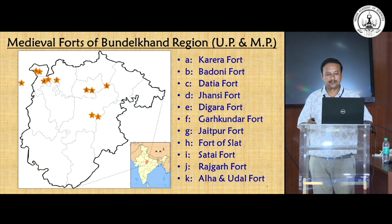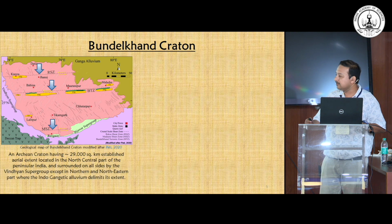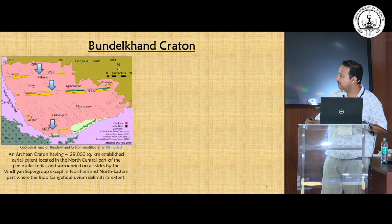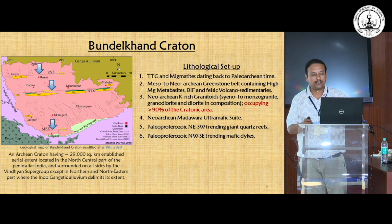If I again come back to geology in specific, if I look at the map of the Bundelkhand Craton as a whole, I've been mapping this area for the last 9 years, and we have been able to identify different rock types as well as different large-scale crustal shear zones, discontinuity zones in the area. Broadly there are 6 lithologies, but I'll be mainly concentrating on this one, because these are the granitic rocks or the granitoids that cover almost 90% of the overall cratonic area.